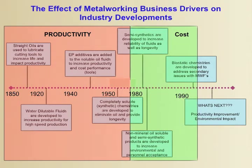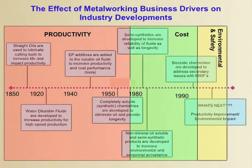Now everything was really kind of focused on cost. How can we make more parts cheaper, maintaining that productivity? The last piece that I talked about there was the environmental and safety piece. Now we're starting to get restricted because of the number of manufacturing locations that are out there and some global problems with water and things like that. So that was kind of the three major steps.